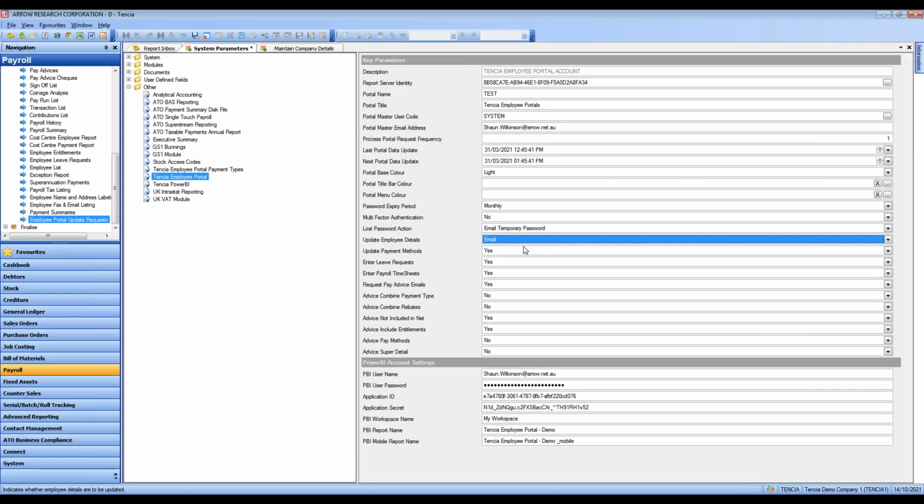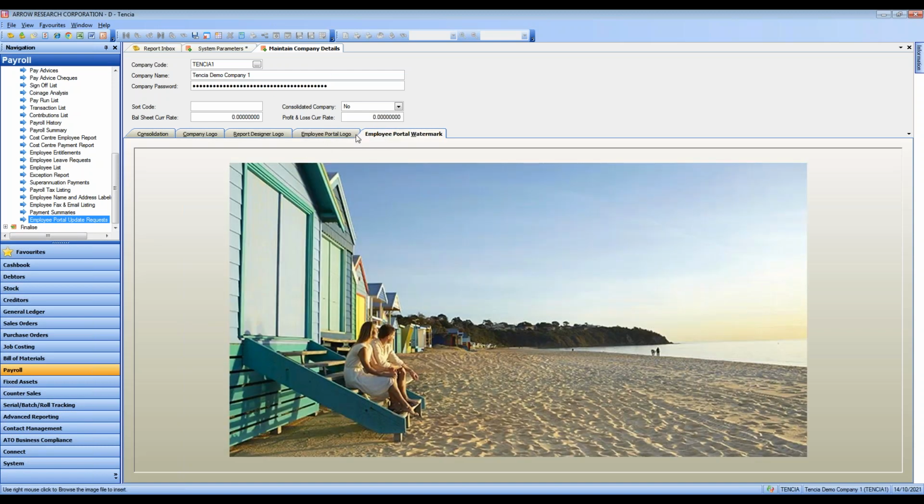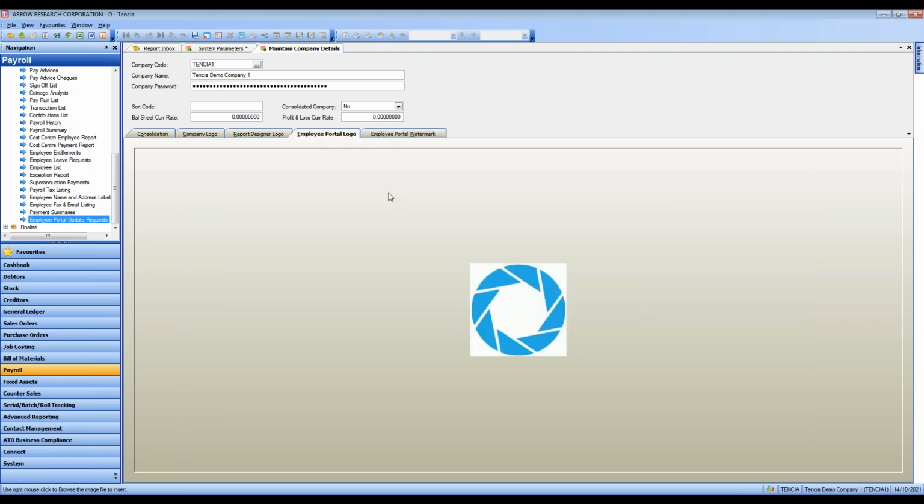What we've got is, I'll jump back inside maintain company details. We've got these two new tabs. We've got an employee portal logo and employee portal watermark. I said I grabbed images from Google Images. That's where I did. But you would be easily able just to browse to your own images and put your own images on your portal. So you can see in that way, it's really easy to customize as well. So configuration and customization are easy.